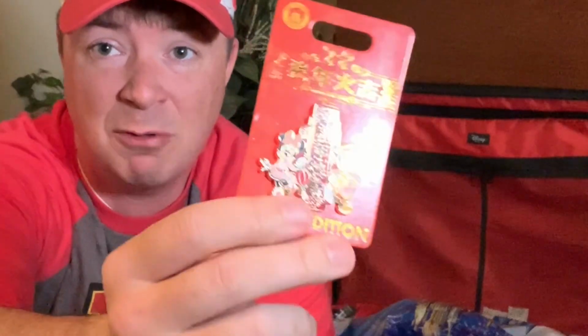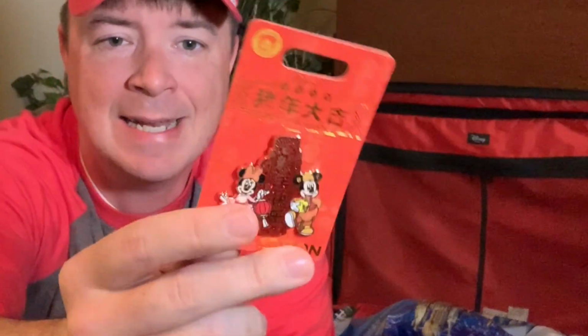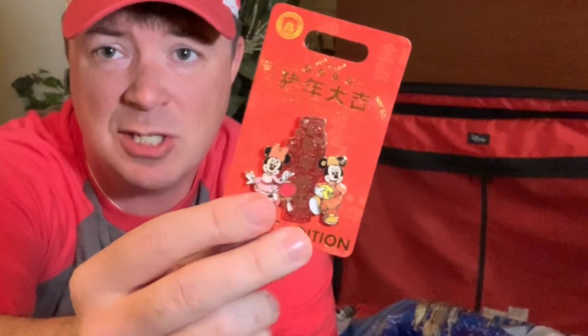And last but not least, they did have the Year of the Pig Chinese New Year pin at Walt Disney World. Even though they're not really doing a celebration there like they are at Disneyland, I did pick this up. It was at Hollywood Studios, and this was $16.99. Thank you to the guest. I don't think it was a cast member. I think it was a guest that told me about this, because then I went and picked it up. I couldn't remember why I was heading in there, but then I saw it. And I was like, that's right. It was Chinese New Year while I was down there, so I'll pick this up.